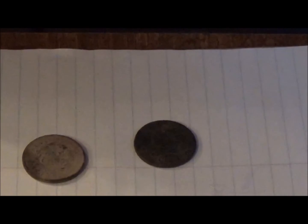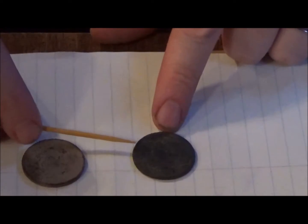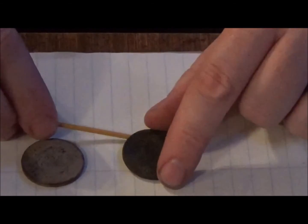Now, I could go further, but if you go further, you can't go back. Later on, you'll see my half cent and how that came out. It actually came out spiffy. Better than I thought. But anyway, if you clean it too much and you take too much dirt off, you just come out like that. Unfortunately, this one I did as an example.